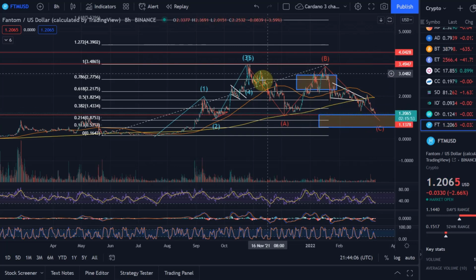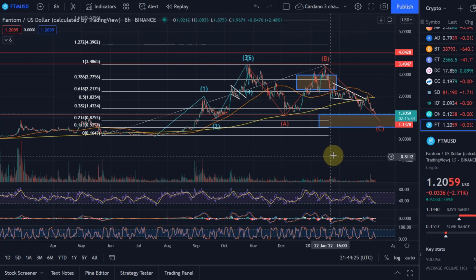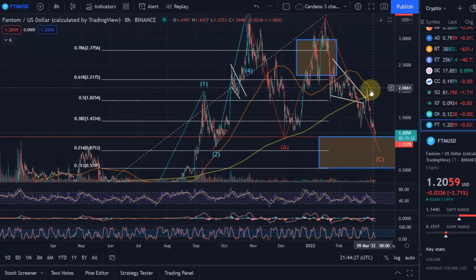The problem though with this structure still is that what we see here is a so-called truncation, where basically the wave C has not managed to get lower than the wave A. It is possible, you can go down to that wave A low and start from here to new all-time highs. It is possible, but it is not very good for the chart. You want a clean finish. And I mean, it's possible that the low could be in now. That's what we've seen with various cryptos.